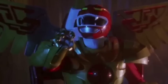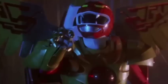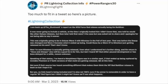Yes, Wild Force Red is coming to the Lightning Collection with his Battleizer. When I originally leaked this, I put out a little post right here, which I'll put up on screen for a second, but I'm pretty much just going to reiterate exactly what I said in this post and expand on that right now.